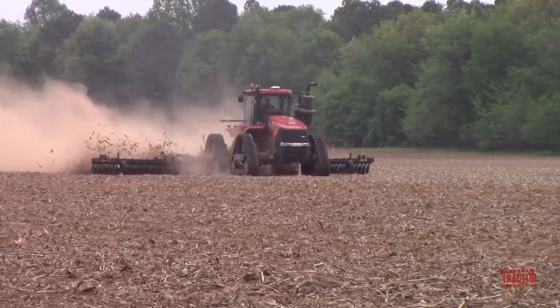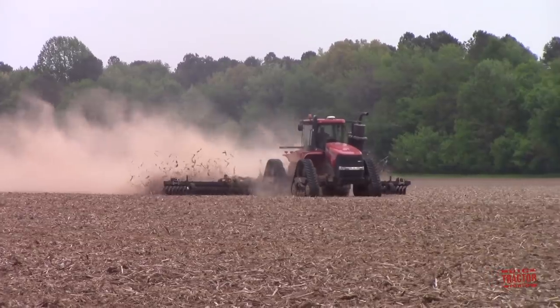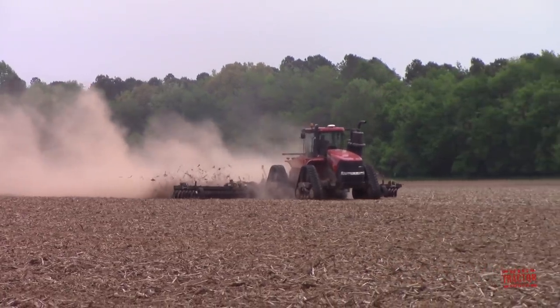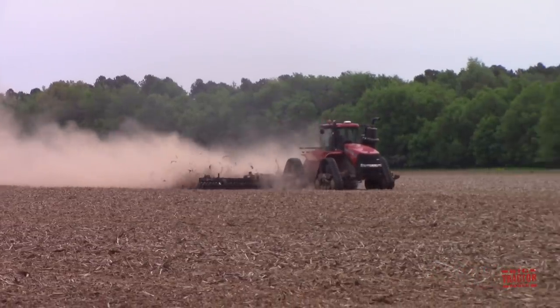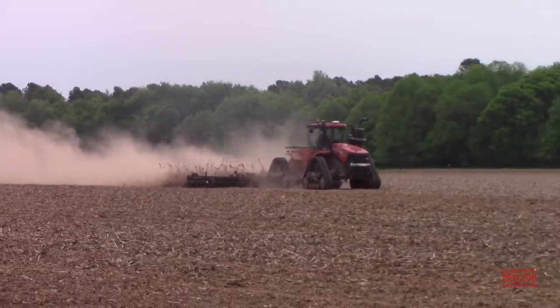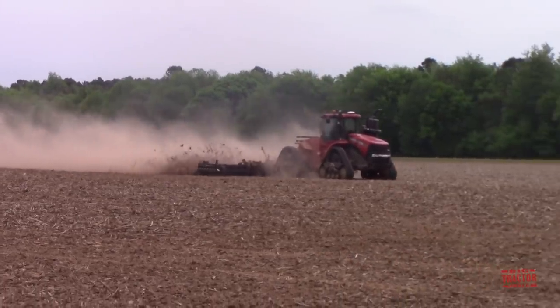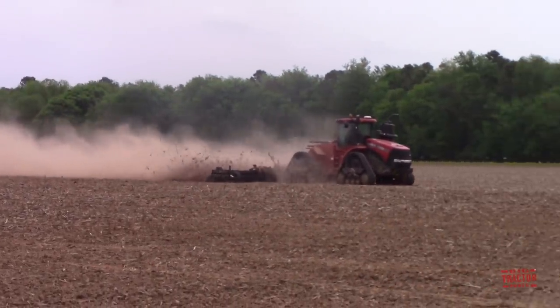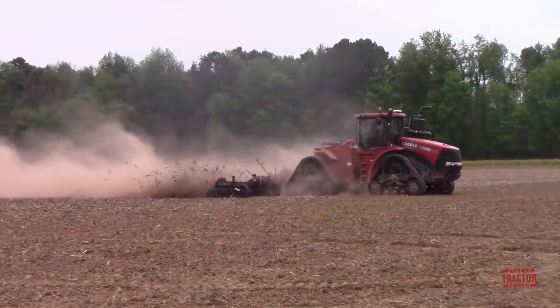Sometimes in the spring, you can have heavy rains, cold rain, move into the area, and cause the newly planted seedbed to harden and crust over. And that makes it hard for the growing corn plants to come out of the soil. And the Yetter Rotary Hoe helps loosen up that surface and allow the plants to emerge and continue growing to produce that good yield the farmer hopes to harvest in the fall.